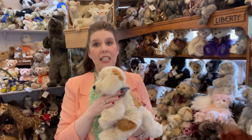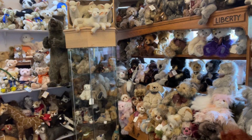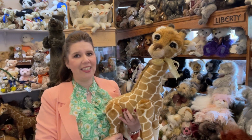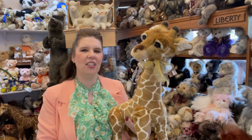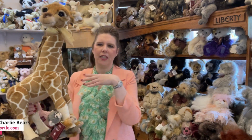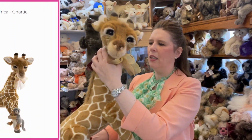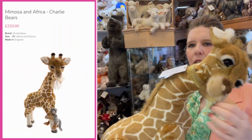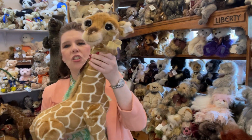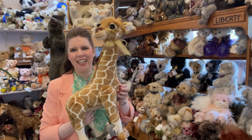Now, somebody really super special. When we got the first delivery of these, they just sold out so, so quickly. We did get another delivery last week, and this is the last one again. So this is Mimosa and Africa, and there was a lot of demand for this when it was initially released. I love the way that the neck has a full armature and the head is also jointed, so you can position this into so many fun styles and positions.